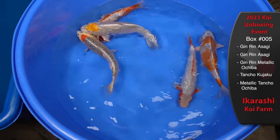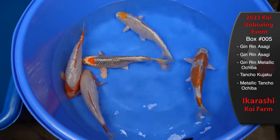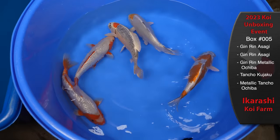Now these ones, just like Ochibas, are that kind of brown and gray, but it's much lighter being the metallic colored, much more iridescent.